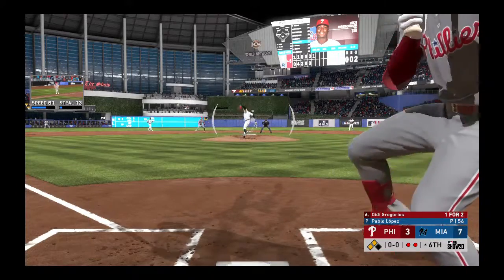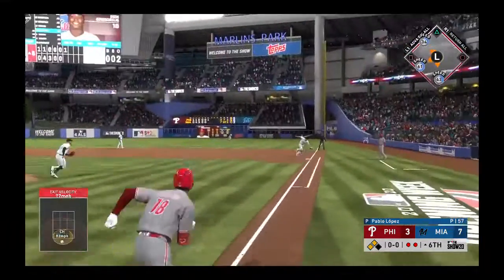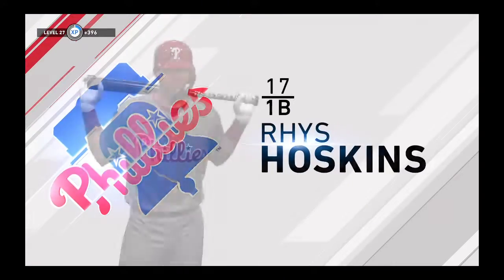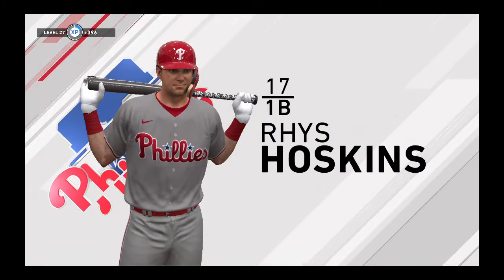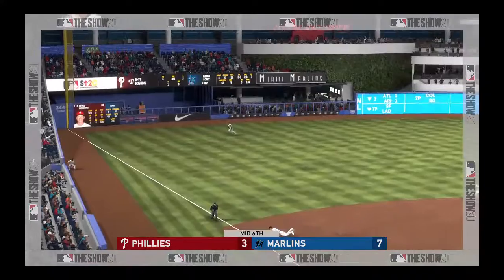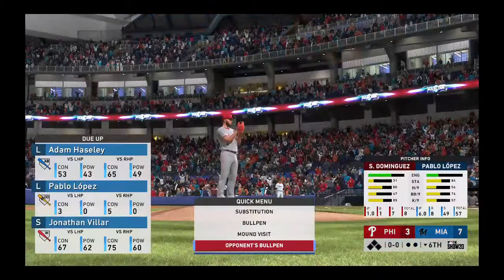Here's Didi Gregorius. Down the first baseline. He's got it, and he'll step on the bag himself, and the inning is over. One for the Phillies here on the RBI double. Bottom of the sixth coming up.